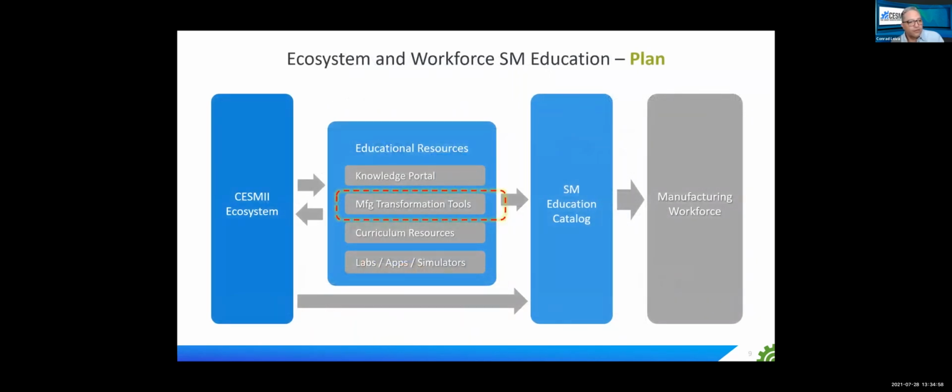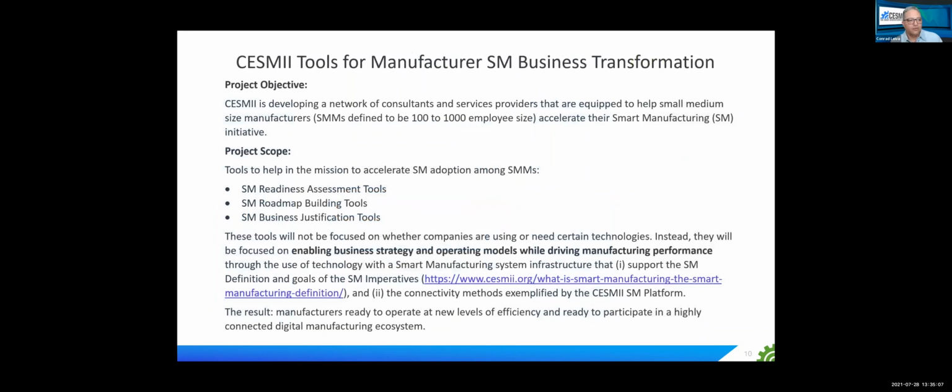Another tool that we're developing is a tool set for manufacturing transformation. It's basically designed to accelerate adoption. We're focusing on small and medium manufacturers as the target audience for this, but it's a tool set of assessment tools, roadmap, the building tools, and justification tools.